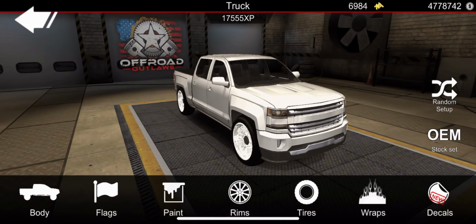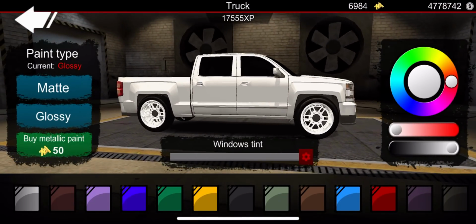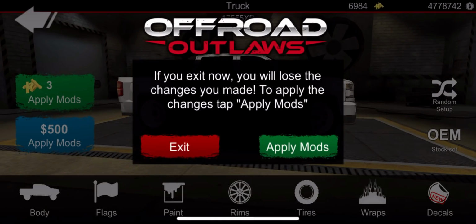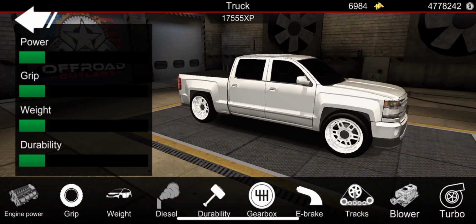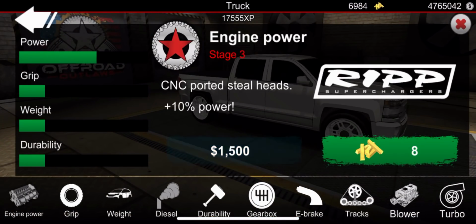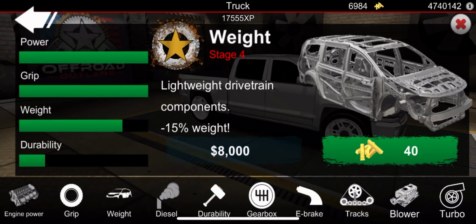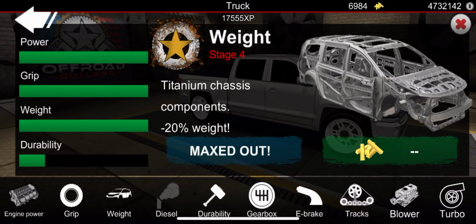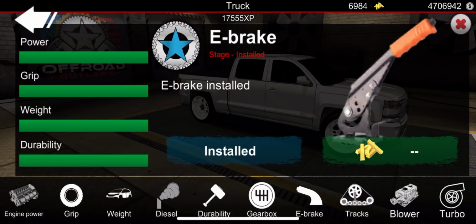Now, a few other things we are going to be doing here. We are going to be darkening the windows a pretty good bit, so I think that will look really good. Now, upgrades. We want this thing to be fast, right? So we will need to upgrade everything. So let's go ahead and go to our engine here. We want this bad boy to be fast. Now we will be doing a twin turbo setup on this truck. As of right now, we will just be going with a twin turbo setup on a gas engine. So this is not going to be a diesel.